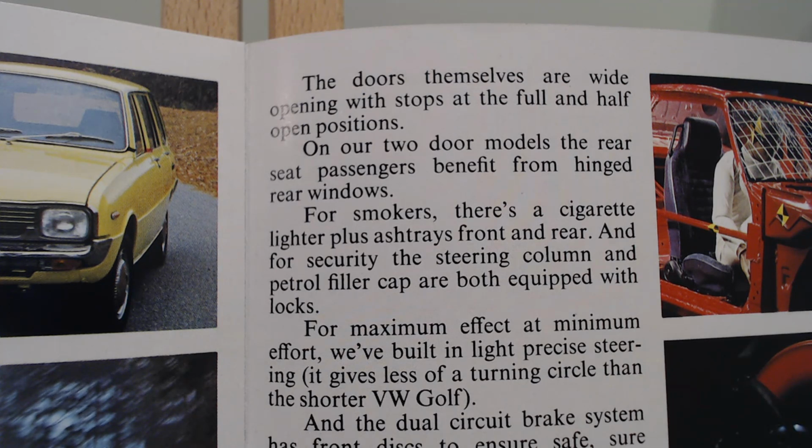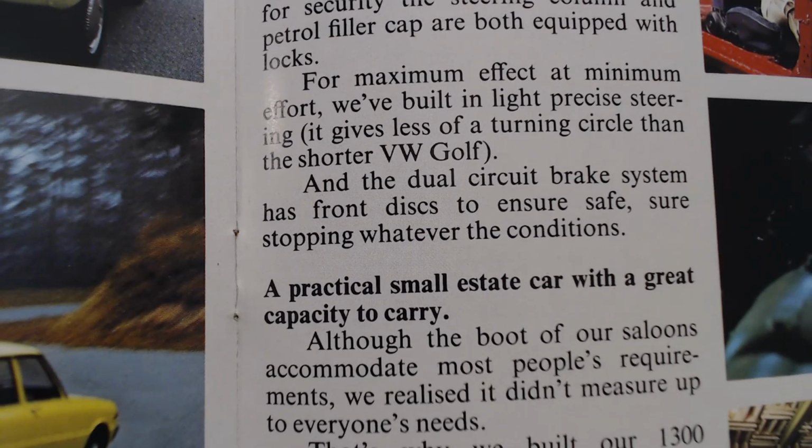Very much a sign of the times there, the 70s. And for security, the steering column and petrol filler cap are both equipped with locks. For maximum effect at minimum effort, we built in light precise steering. It gives less of a turning circle than the shorter Volkswagen Golf. Of course, the Golf at this time was a very small car, the Mark 1 Golf, kind of like showing you who the competitor for this car could have been.